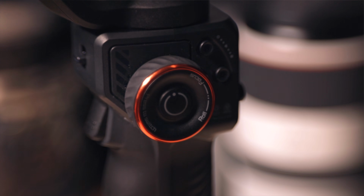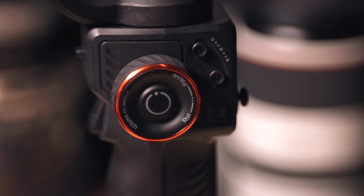Because sometimes when you see gimbals out there and they only have like a little light dot that you double click, triple click, and so, like changing those modes sometimes is really confusing, because you can't clearly see it, especially if you're out in a very bright environment. But the fact that we have an OLED display that we can actually see which mode we're in is really, really useful.